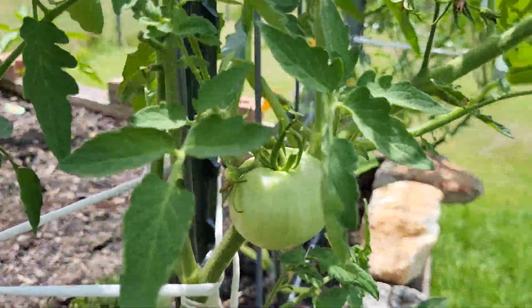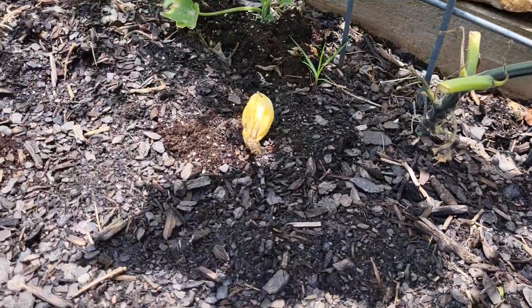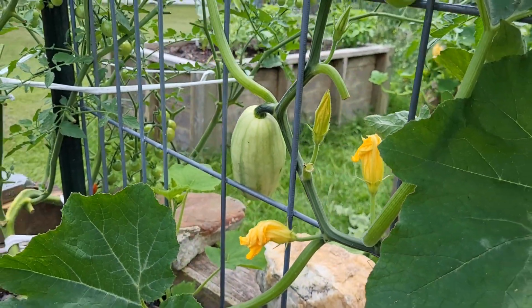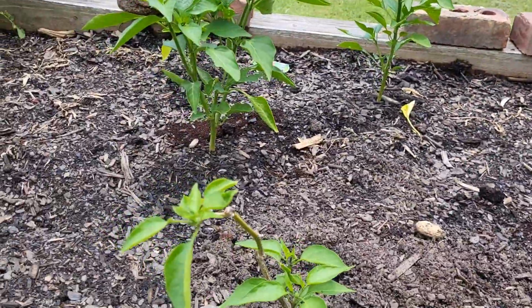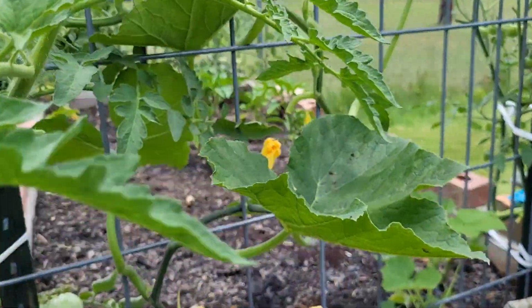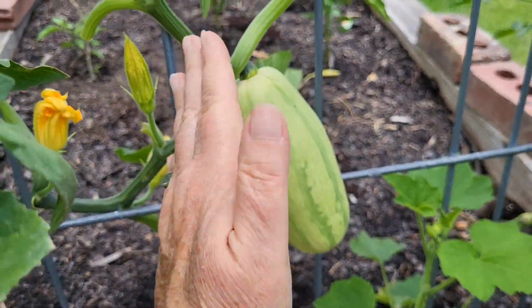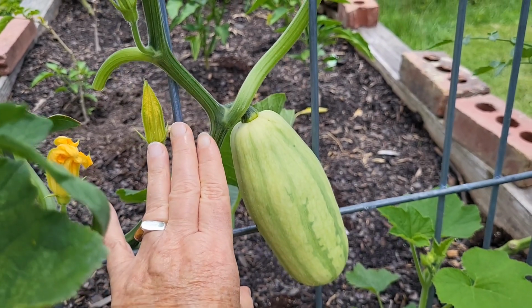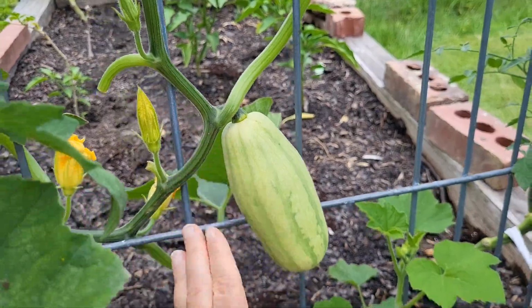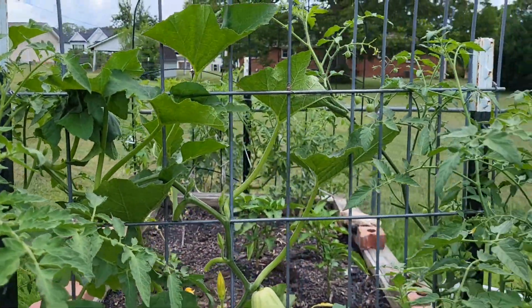These tomatoes are trucking on. We lost one of the delicata, but we still have one hanging on here. A little jalapeno. But the delicata, let me show you. These only get to be about a pound. And there's my hand next to that. So you can see it's not very big. It's maybe 6 inches or so.